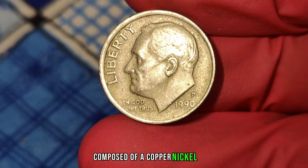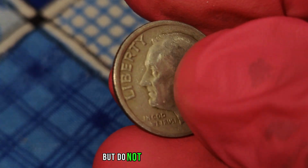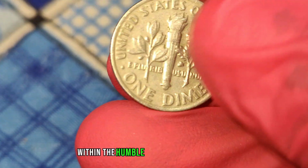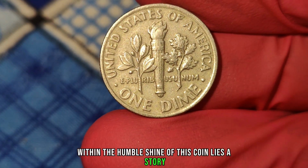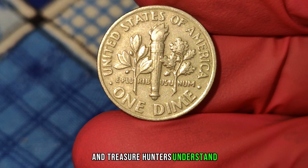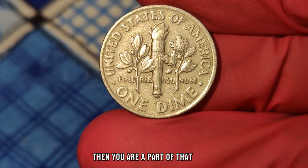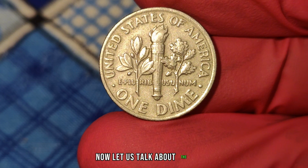Composed of a copper nickel clad, this dime might seem modest at first glance. But do not let that fool you. Within the humble shine of this coin lies a story that only true collectors and treasure hunters understand. And if you are holding one in extra fine condition, then you are a part of that story. Now, let us talk about the magic.